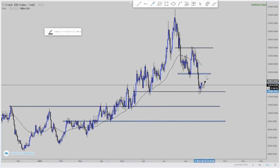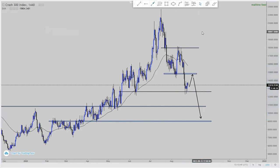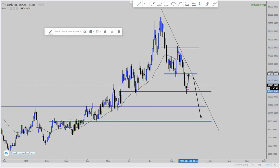We're expecting a push here before it continues and breaks here. Once it breaks here, we're looking here. Once it breaks there, we're looking here. So basically, Crash 300, the sales are now the major trend. That is why I'm saying the buys, we are not looking at them. I have this downward trend line, and I'm expecting a push to this zone.